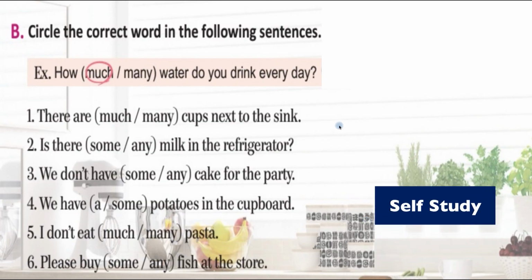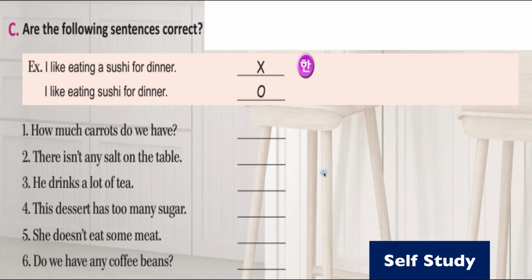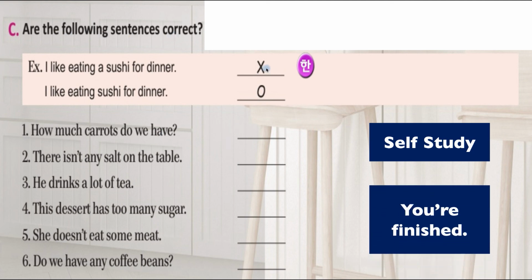And then self-study again. You have to pick much or many. There are many cups next to the sink. So look for an S. Usually if you see an S, it means many. Alright, is there any milk in the refrigerator? But if it's a question, it's usually any. If there's a question, it's usually any. And if it's negative, it's usually any as well. And the last self-study, are the following sentences correct? Is the grammar correct? So bad grammar, good grammar. Once you've done that, you're finished.